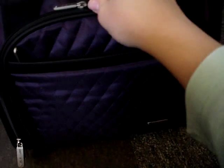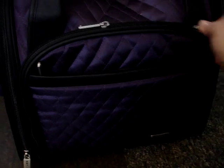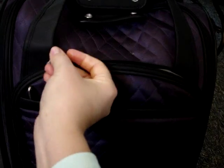Sorry, I'm trying to do this one hand. The zippers really do work very nicely on this. They glide very smoothly. It's just hard for me to do this one hand. These are also that same kind of rubberized. They're not rubberized, but they kind of feel like that, non-slip, I guess is a better way to put it.